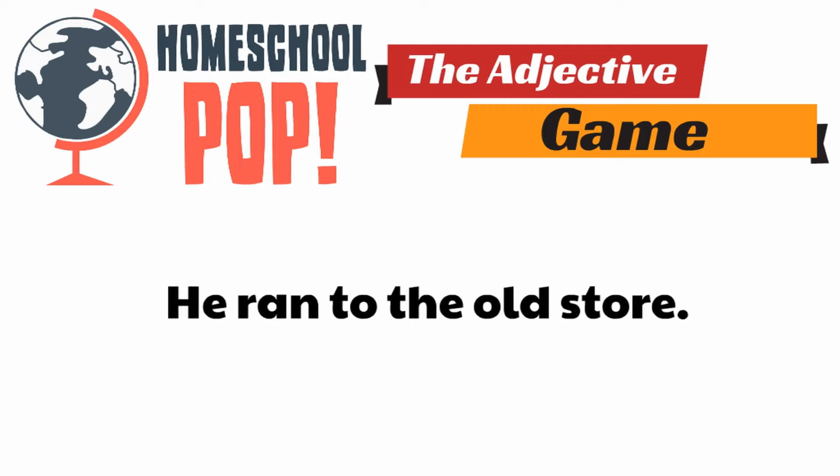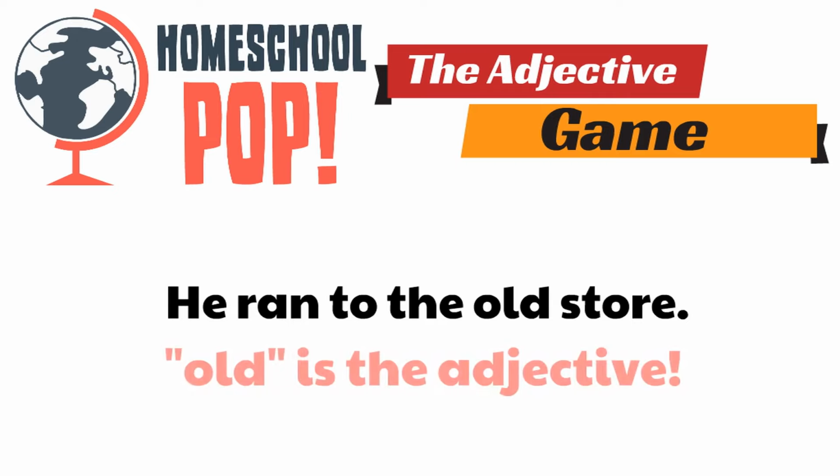So here's the first one. The sentence says, he ran to the old store. Which word is the adjective? Remember, adjectives describe nouns. Which word is the descriptive word? Yeah, old. Old is the adjective. Awesome job.